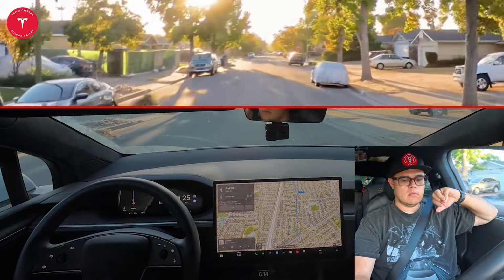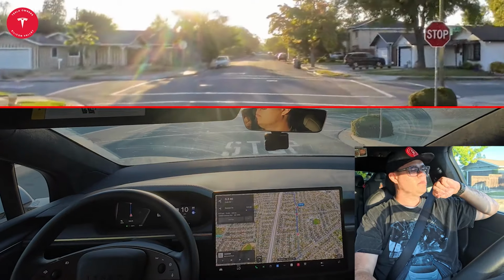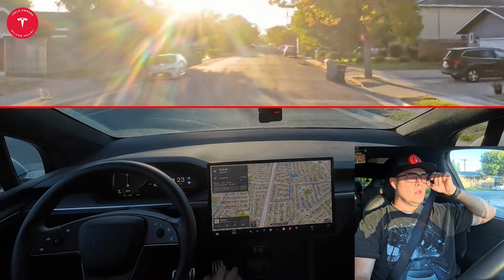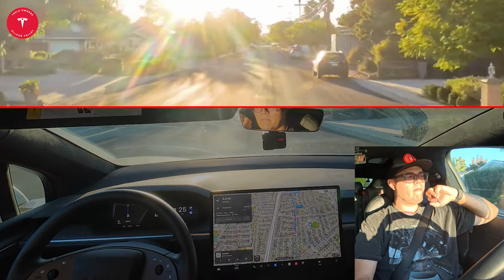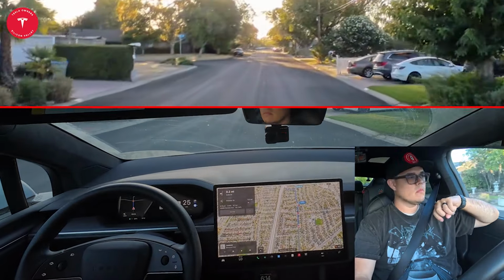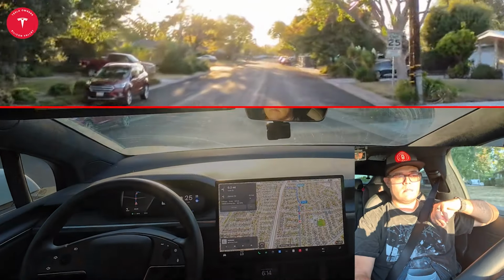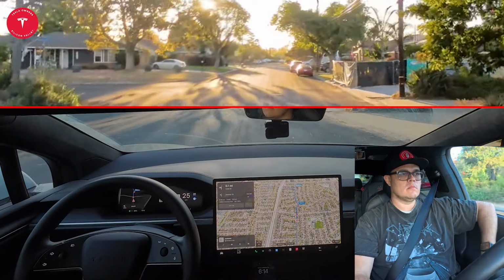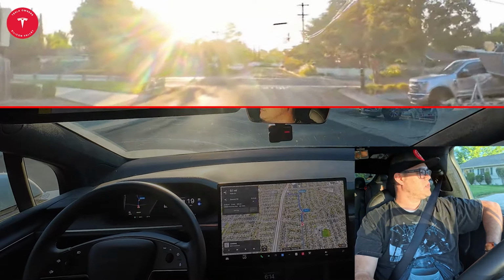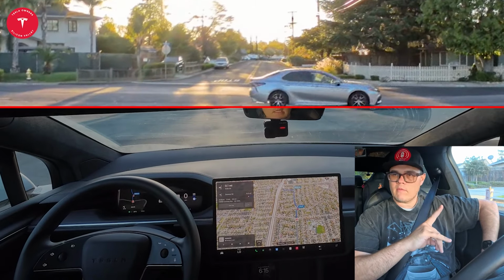All right, so we're going through a neighborhood here. Four-way stop and nothing. So we're gonna come up to another four-way stop. This is a main road here, so it's gonna be going straight. There's nothing out here on my left. There's something a little bit further down, but I'm interested to see.